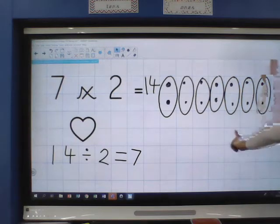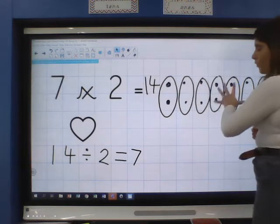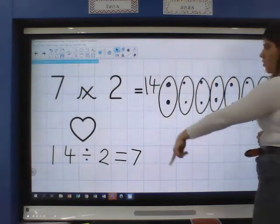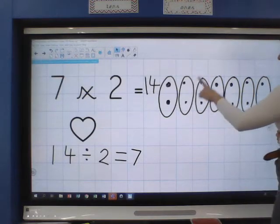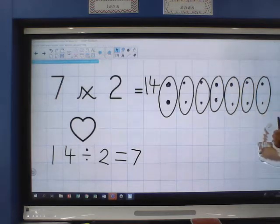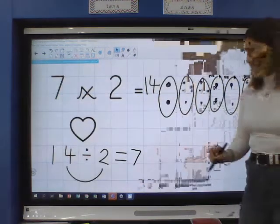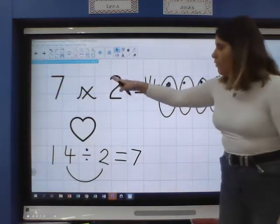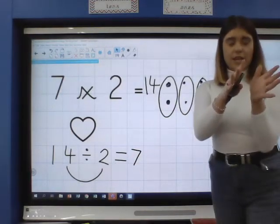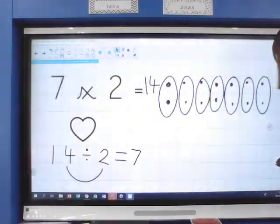So I've got 14 spots altogether, my peas in a pod, my arrays. And if I split them into groups of 2, I've got 1 group of 2, 2 groups of 2, 3 groups of 2, 4 groups of 2, 5 groups of 2, 6 groups of 2, and 7 groups of 2. So 2 fits equally into 14 7 times. So I've worked my number sentence backwards here, because in question 3, you've got to match the multiplication to its division, to its partner. Okay, let's try another one.